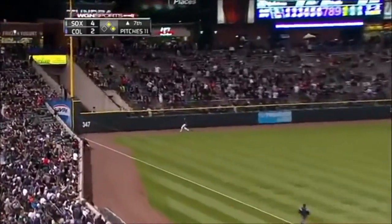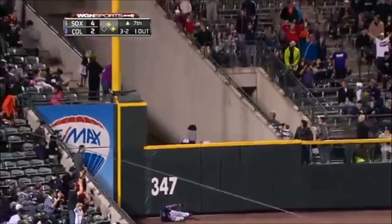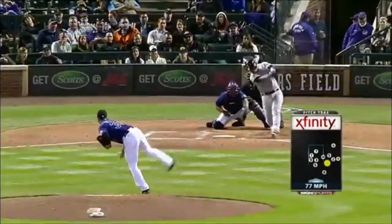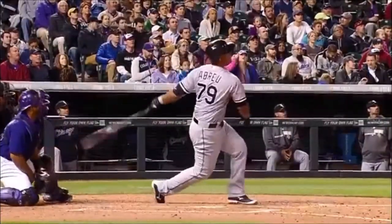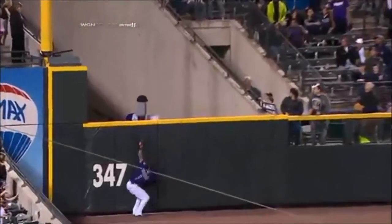That is high into left field. Stretch. Stretch. Get on back there. It's out. It is a three-run homer. You can put it on the board. Yes. What an at bat right there by Abreu. His first homer. That's a win.